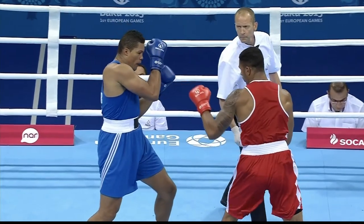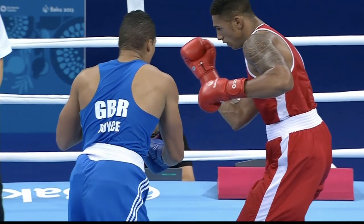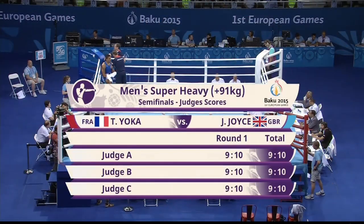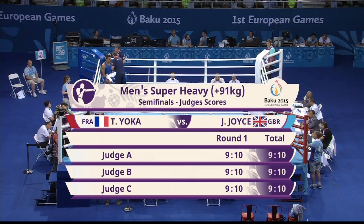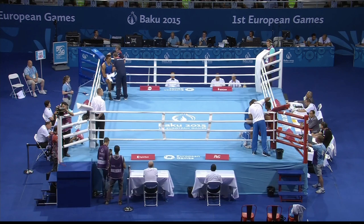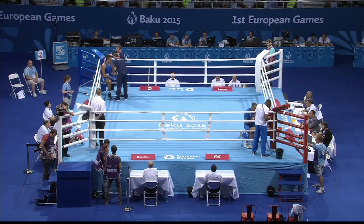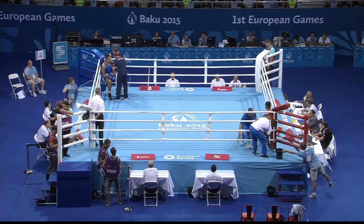Joyce, though, unrelenting in his pursuit of the Frenchman. Did have success of his own. And Joyce has taken the opening round across the board, 10-9 in favor of the tournament number 2 seed. So given that Tony Yoka likes to box on the back foot, what type of response will that bring from him, the tournament number 3 seed, having conceded the opening round?